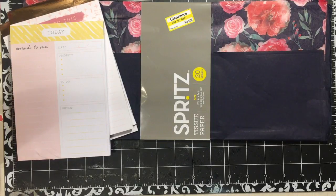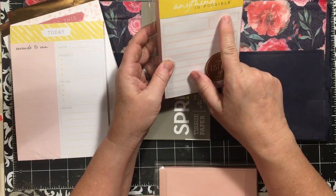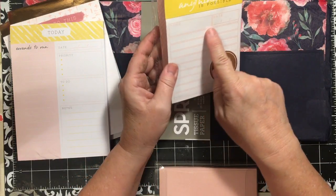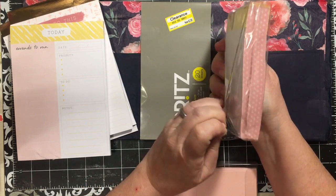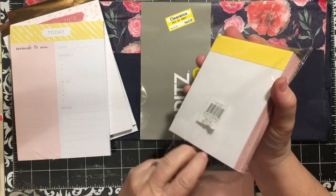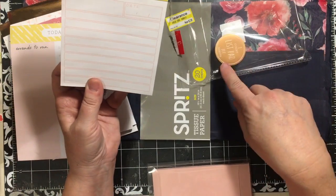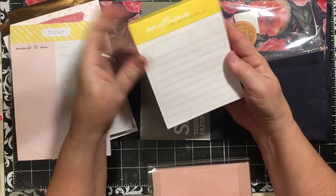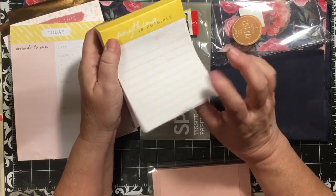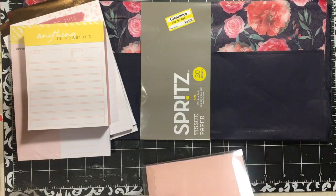And then I found this one, and I hadn't ever seen this one. So it says anything is possible, but look at, it's got a topic and the date and a place to write. And then the side of it looks like that. And that was $3, and you get 200 sheets. So I love that. That's gonna be fun to play with.